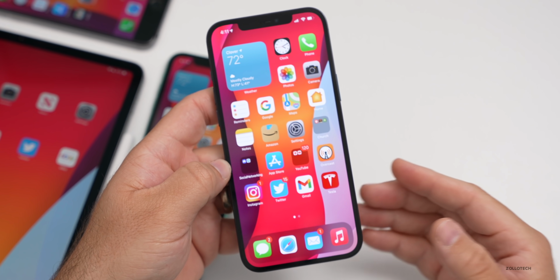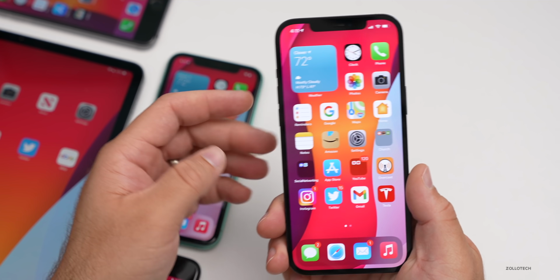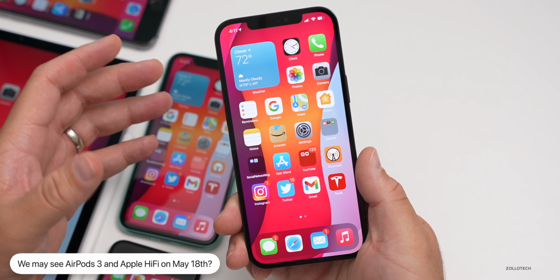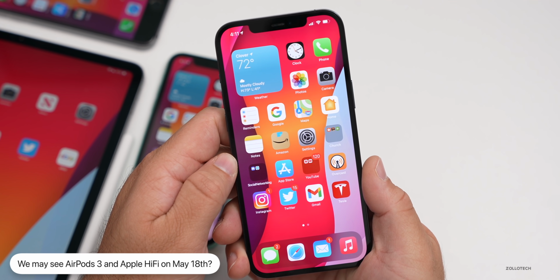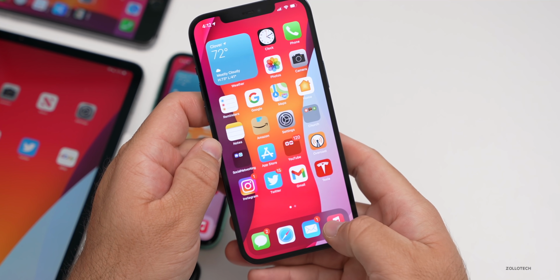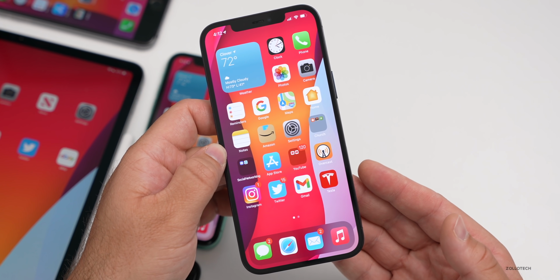Now, along with Apple Music HiFi or Apple Music Lossless, whatever they call it, we could see AirPods 3 early this week as well, based off a rumor. Now, the source does not have a huge track record, so we'll have to wait and see if that comes true, but maybe we'll see some new AirPods and some changes there. So I can't wait to see Apple Music HiFi if it's coming soon, maybe along with 14.6 or something else.